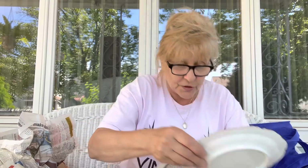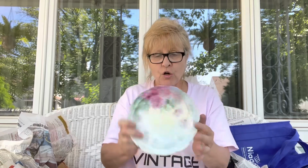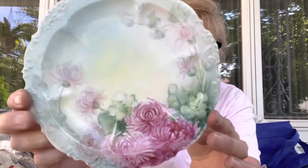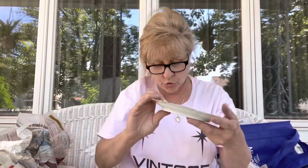And then there's this one. And this one is not signed. So maybe there's three by her and then two by somebody else. Absolutely gorgeous. Gorgeous.